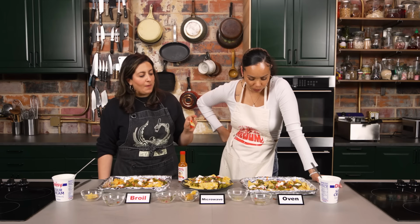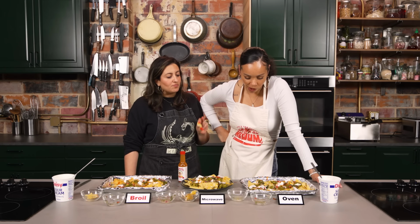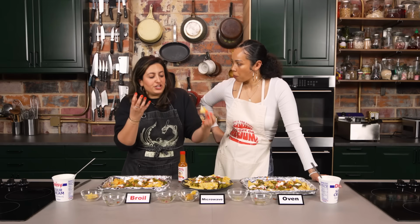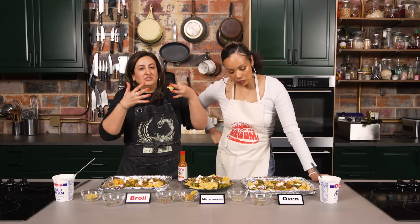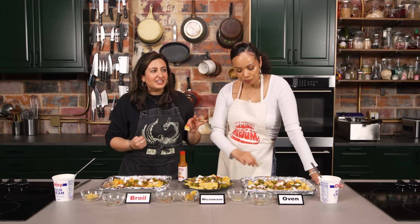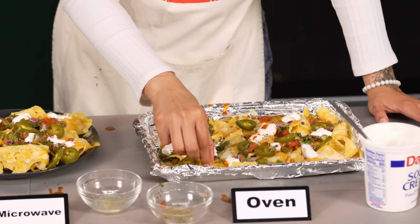Let's try the oven chips. It tastes really close to microwave, I'm not gonna lie to you. I was gonna say the same thing. We did put these in here for about 7 minutes, which means the cheese and the chips had time to really marry with each other and create this almost soft palate experience, which isn't very pleasant. No.